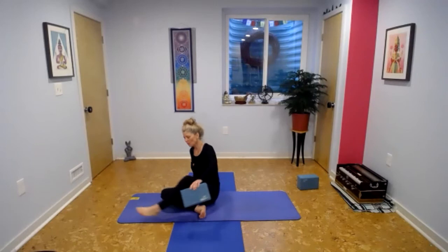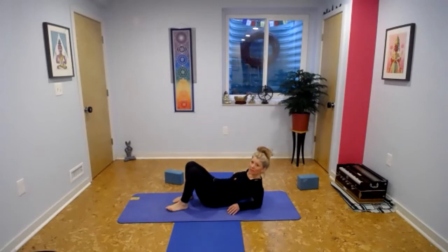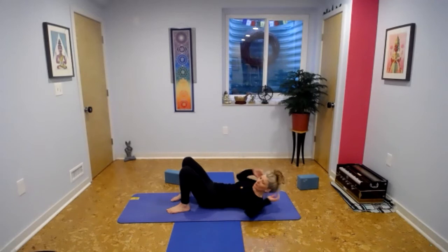Awesome, guys. Let's come to lie on the back. I'm going to come to lie on the back, kind of get situated, begin to wind down. We have a few more things to do, but we are moving into the wind down portion. So if there's anything you need at this time that would help you for the final relaxation pose, now would be the time to grab it, so you don't have to get up for it.